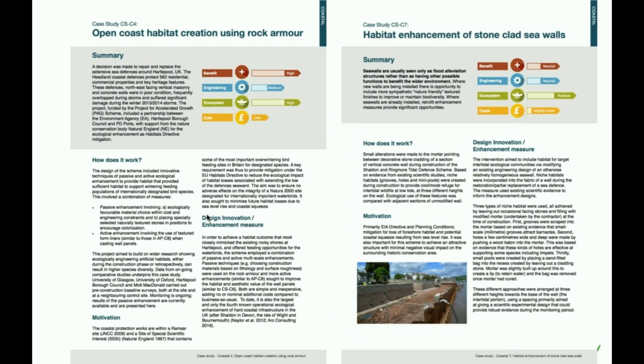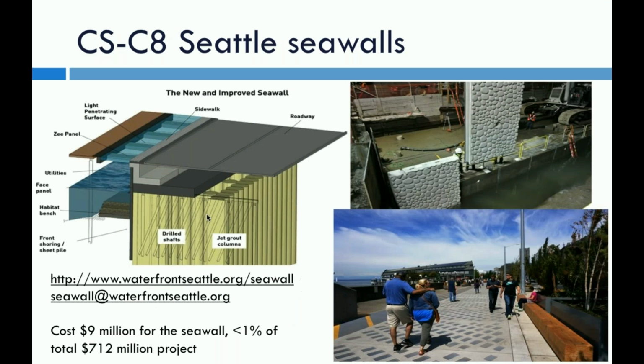So you're looking at how can you use rock armor, how can we choose different rock materials, position it differently. There are art of the possible examples about how you actively enhance that through the provision of holes, or how do we alter our coastal walls so that we can add more homes for animals and plants, algae.